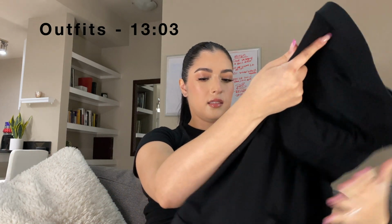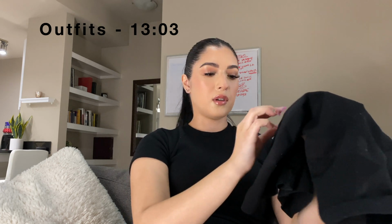So first I want to get started with some essential pieces that I have found really have helped me. The first piece I want to talk about are these mama shorts. Okay, don't mind them, I need to put them in the wash. I wore a sweatshirt with them the other day and all the lint got on them. But anyways, these are the mama shorts, maternity shorts by Blanky. This is how you spell the brand and I hope I'm saying that right, but I think that's how you pronounce it.